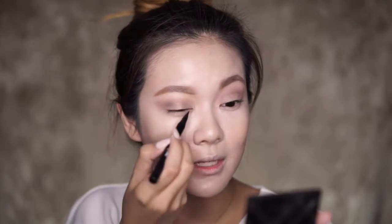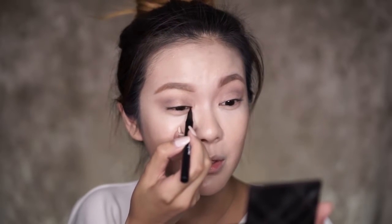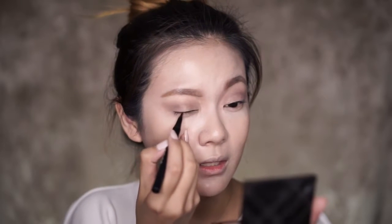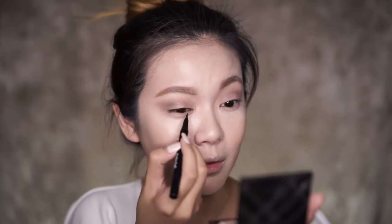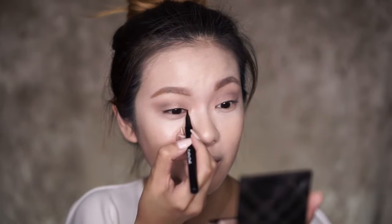I'm going to go in now with this shocking black liner, also from Cathy Doll. So this tip is really nice and thin, which I love. Especially when you have hooded eyelids, you need as thin a tip as possible, because you don't want to line your lids too thickly. Otherwise, you're just going to accentuate that hood.